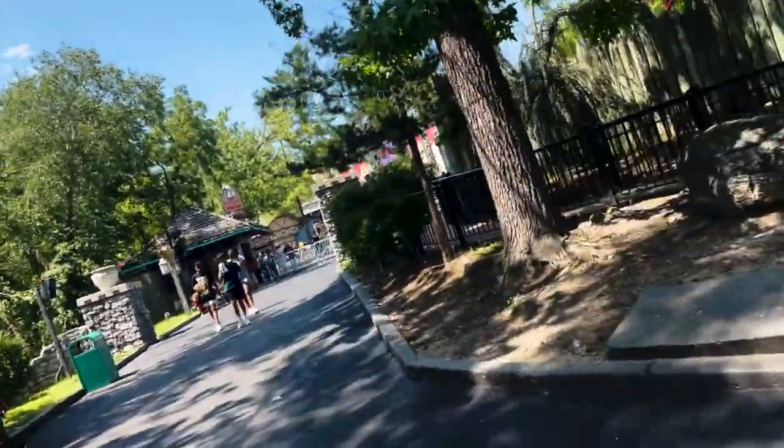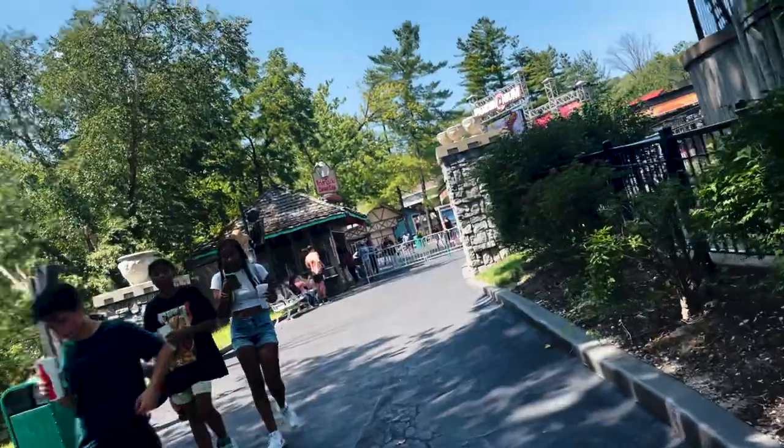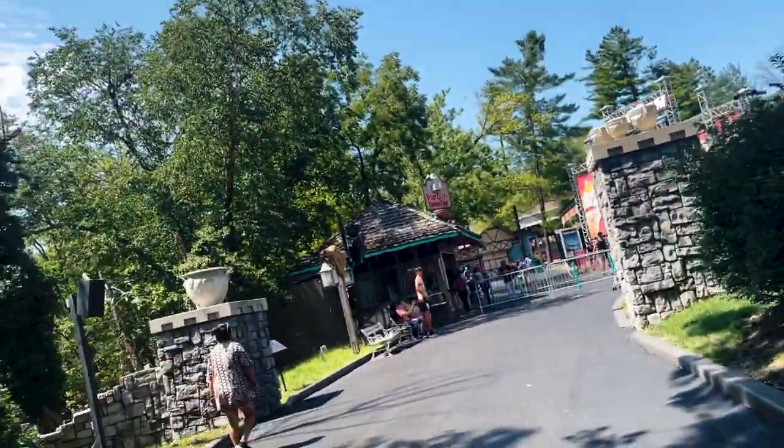So now I'm going to go over towards Boss and do that again because it was running really good this morning and I cannot wait to see how it runs now. So let's head up that direction and take another ride on it.